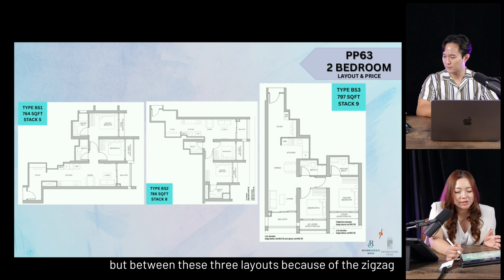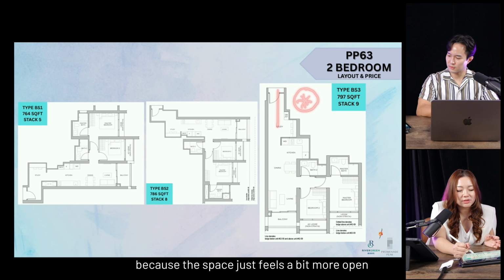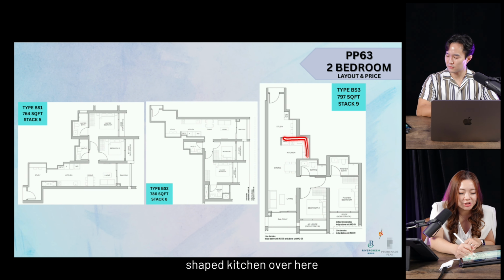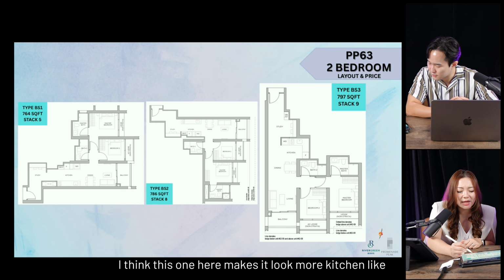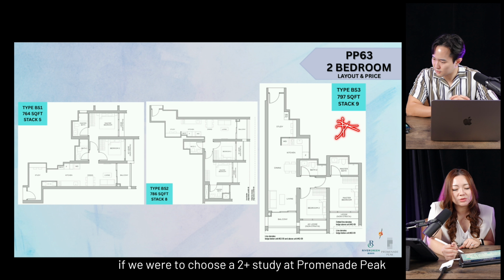But between these 3 layouts, because of the zigzag, I prefer this one here, the last one, because the space just feels a bit more open, and also because the kitchen is an L-shaped kitchen over here, as compared to the ones that are by the side. I think this one makes it look more kitchen-like and livable for a 2+ study at Promenade Peak. So this one will be my top choice if we were to choose a 2+ study at Promenade Peak.